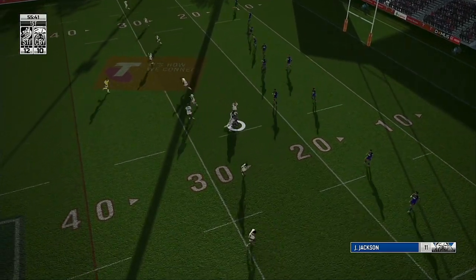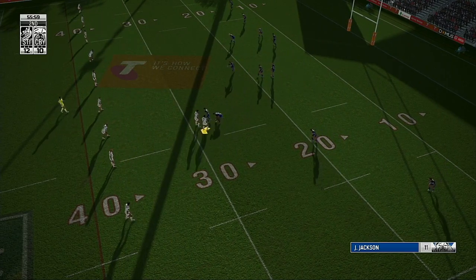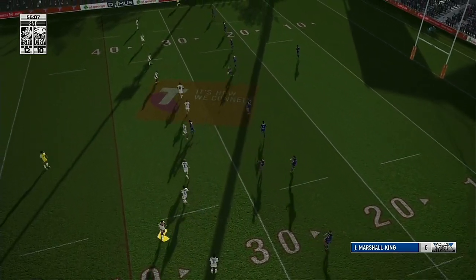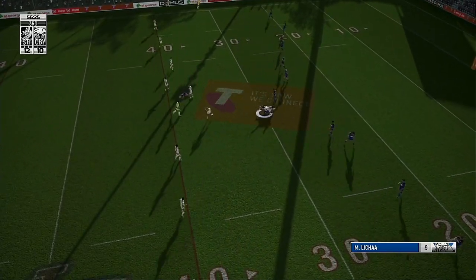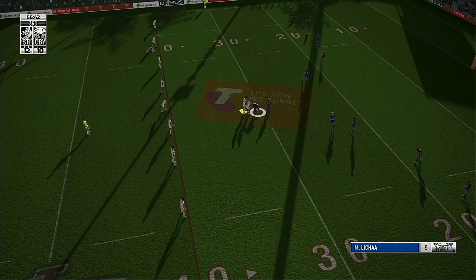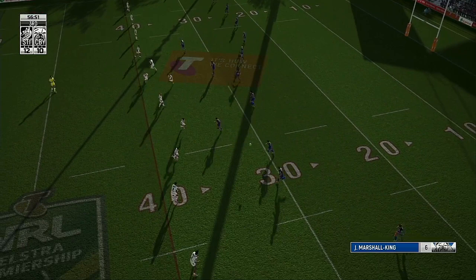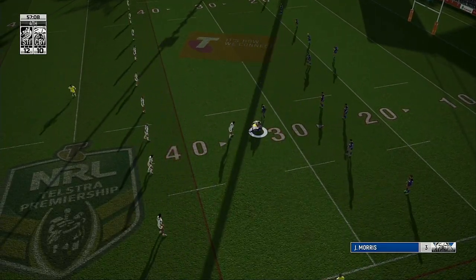Jackson. He's held there. Let him go. Hill, two. Marshall King. Slips a pass away. Tolman. Hands away. Hill. Up now. Marshall King has a look and passes long. Breaks through. That's the fourth.